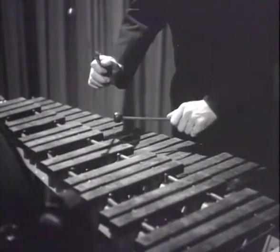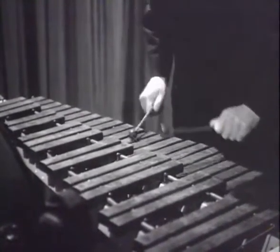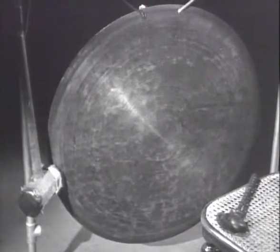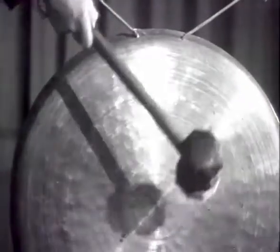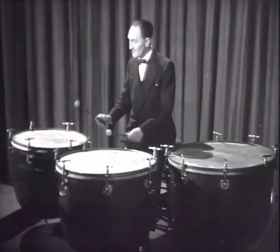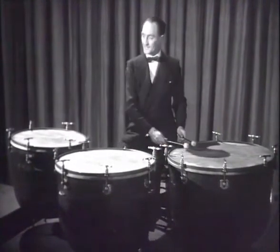The xylophone. Castanets and the gong. And before they all play together, the whip.